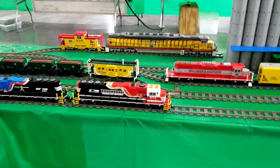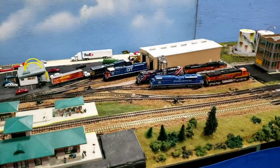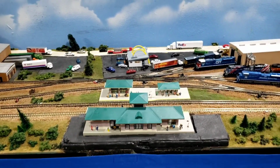So we will go in and we'll look at the layouts. Let's go have some fun. So yes, these are the type of things we came to see. So we'll do some short clips for you. That is old and old.